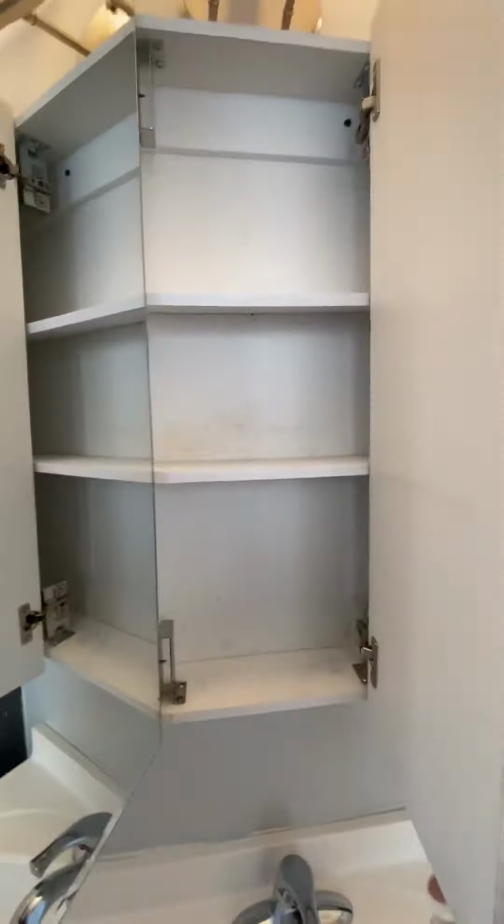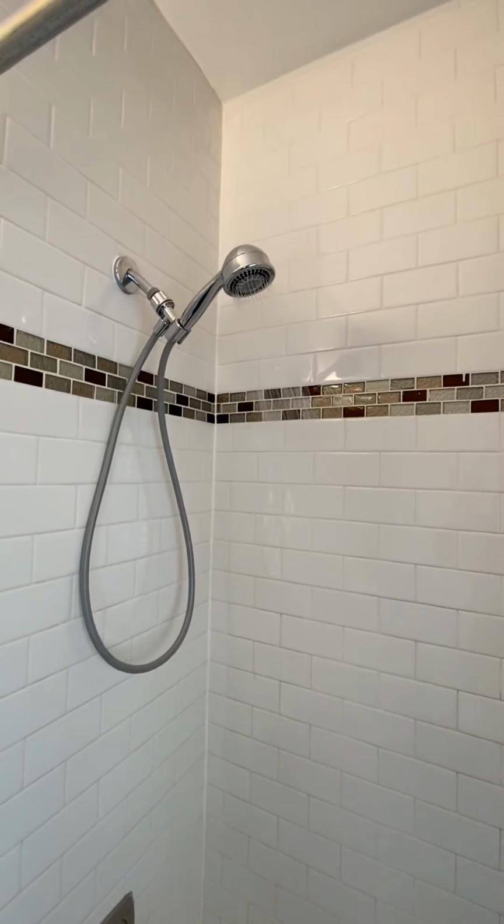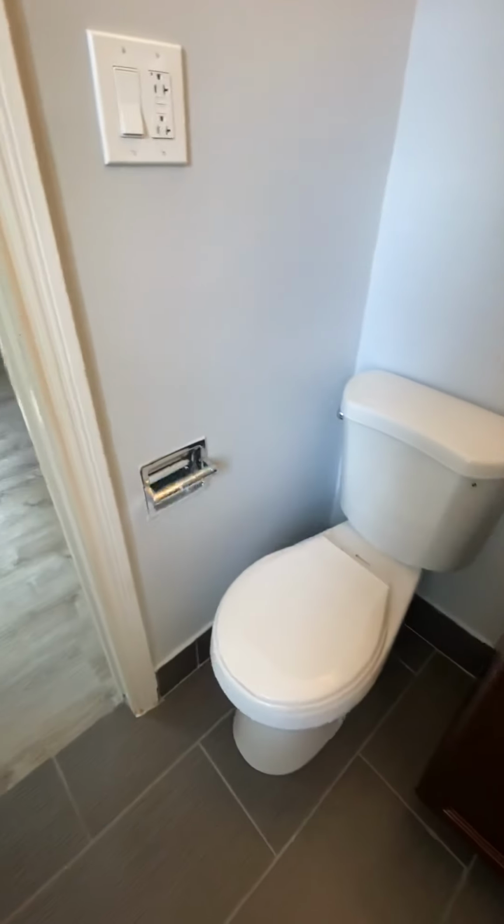Medicine cabinet. Storage underneath. Bathroom. Put the water pressure on this one. Pretty good. All right.